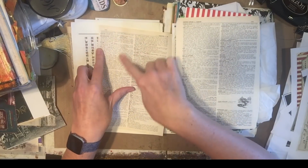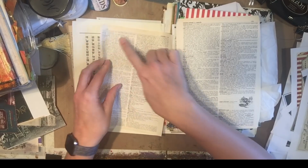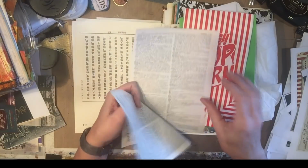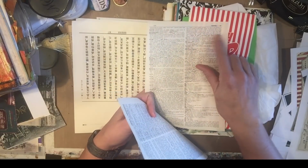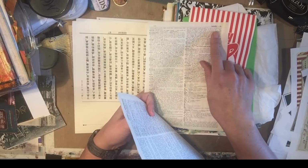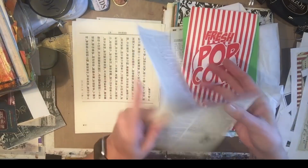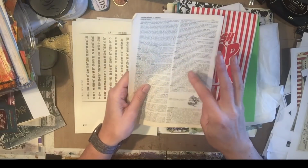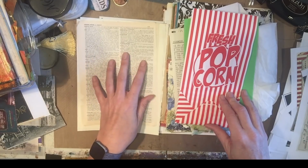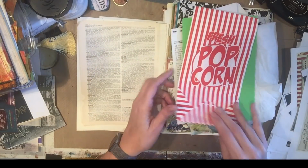So as you can layer this on top of others, some of the wording will come through with other things. If you look here, with that transparency, it would potentially give you more stripes. You have to play with that some. I haven't played with this dictionary for a while, although I did use it quite a bit. This is great dictionary pages.